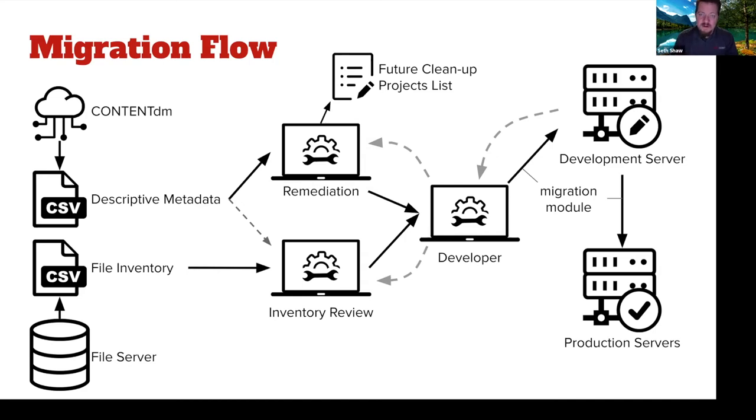So we actually did create a separate future cleanup projects list to say, hey, these titles probably need updating. These probably need more subject terms, but we will have students work on that after we've migrated. So we're remediating what we can, bringing it over, wrapping it up into a migration module that we have, which we first then run on our development server.